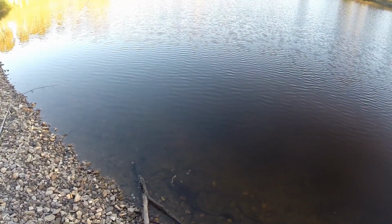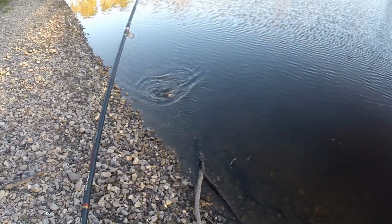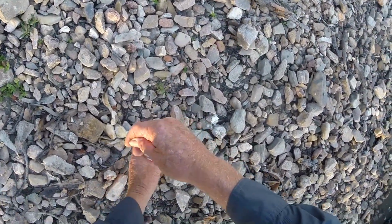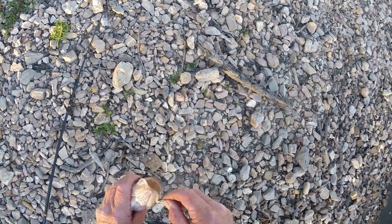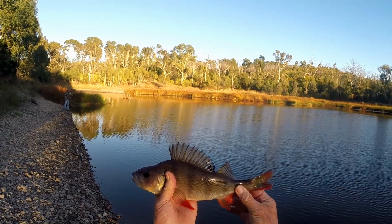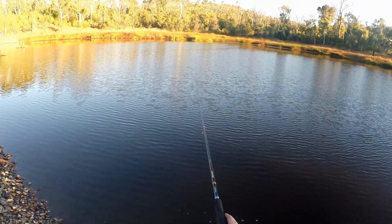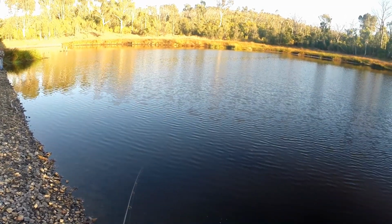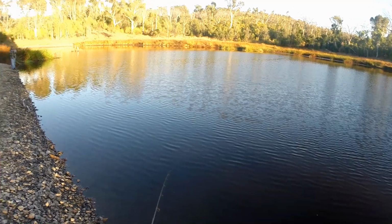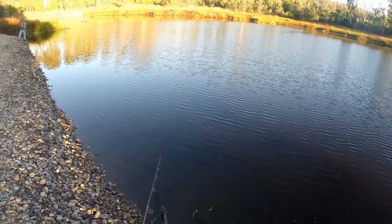Right, I switched to a spinner, Celta imitation, and I've got another one. Yep. He's not a bad fish either. Very nice. So we've had two each. I missed one at my feet a few casts back. And Doug hasn't had any more. But just being out here doing this instead of bait fishing for carp is good.